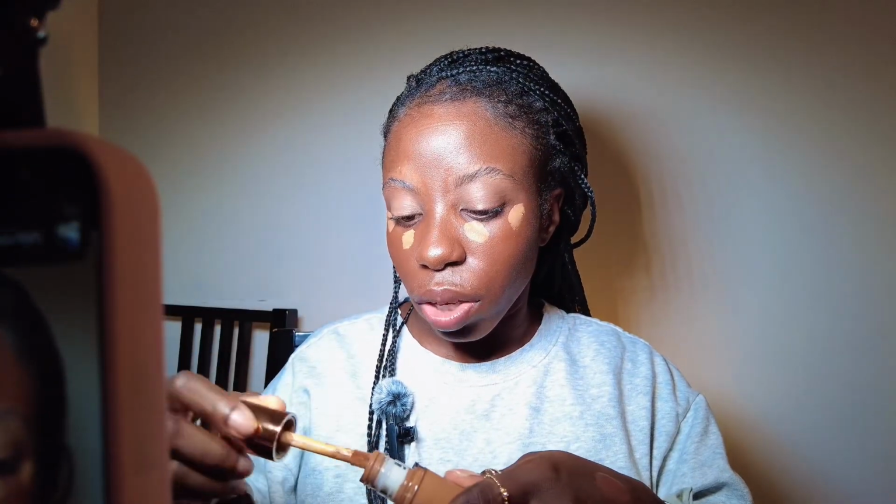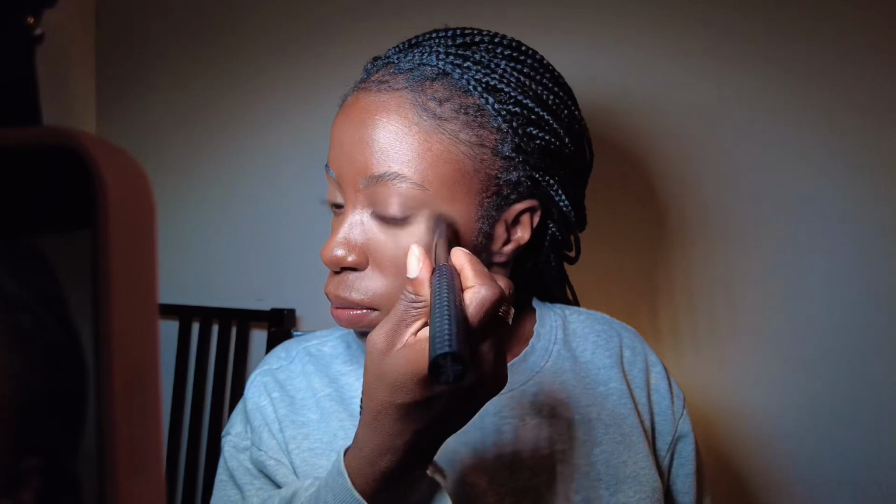Actually want to add a little bit more on my chin and then down my nose. Gonna blend my chin out, blend this out as well, and then the outer portions, and just kind of swipe up. I really like this concealer because it keeps everything in place and it dries down really quickly. Obviously you have to work quick, but I like it. And now blending my under eyeshadow. Take some up on my forehead, make sure everything is looking seamless.